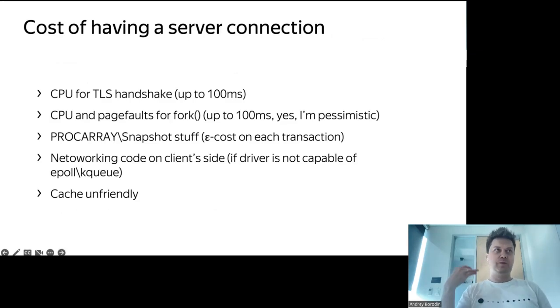When you connect to out-of-the-box Postgres, you have to call fork with subsequent page faults in a newly forked Postgres. And yes, it can consume up to 100 milliseconds of CPU time again. This will be mostly idle CPU stuck in page faults or in system calls, but it will still cost you some performance degradation.